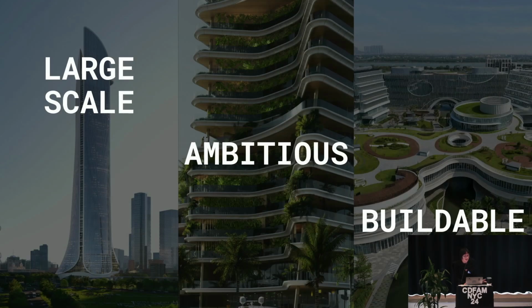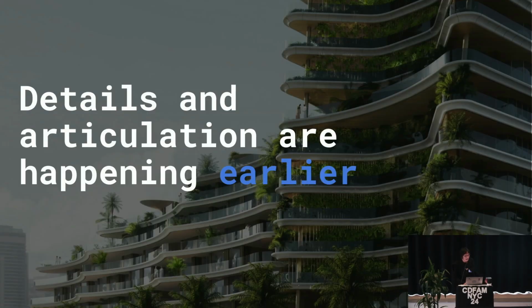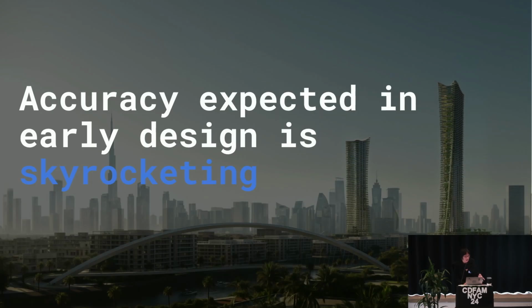KPF delivers large-scale, ambitious, and buildable projects. Practically, this means that details and articulation are getting worked out in conjunction with overall design moves and may have a reciprocal relationship that will necessarily transcend traditional design phases. Articulation and detailing are no longer happening just in the later design phases, such as design development and construction administration. We might be trying to anticipate these things in schematic design or concept, just that early in the project, depending on the project constraints. Also, the amount of accuracy expected in early stages, such as competitions, concepts, and even a feasibility study, is skyrocketing.